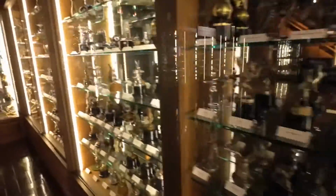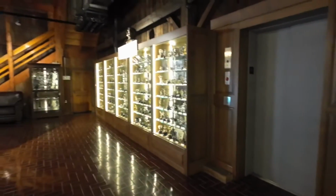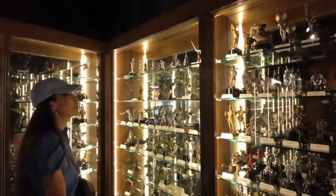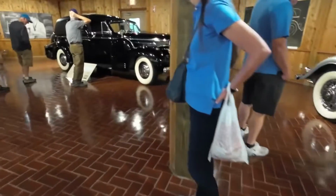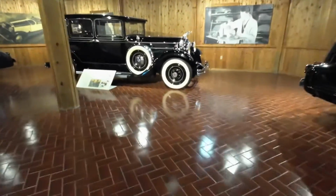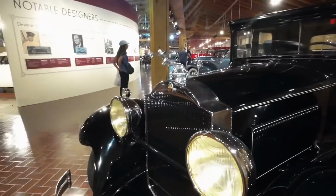Fruit on them and just radiator caps. Oh my gosh, there's so much to see. Example of one of the hood ornaments in place as a radiator cap.